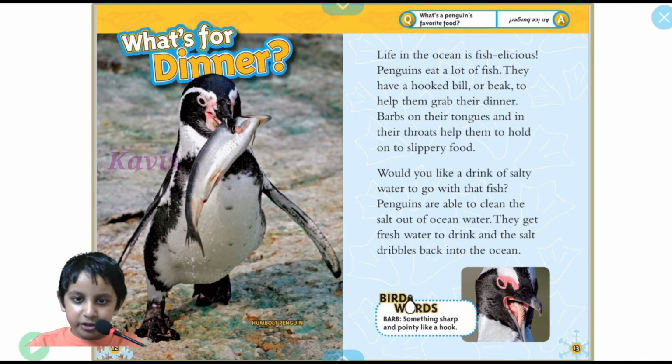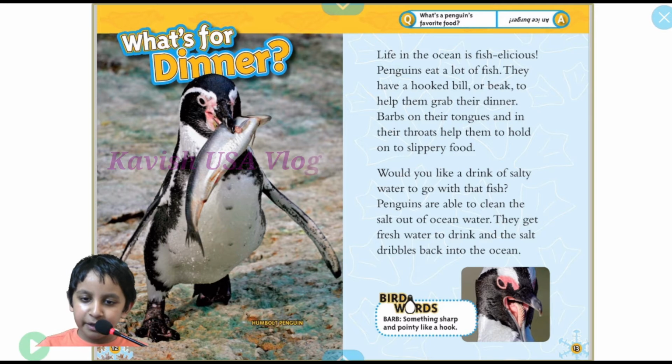What's for dinner? Life in the ocean is fishy. Penguins can eat a lot of fish. They have a hooked bill or beak to help them grab their dinner. Barbs on their tongues and in their throats help them to hold onto slippery food. Would you like to drink some salty water to go with that fish? Penguins are able to clean the salt out of the ocean water. They get fresh water to drink, and the salt dribbles back into the ocean.